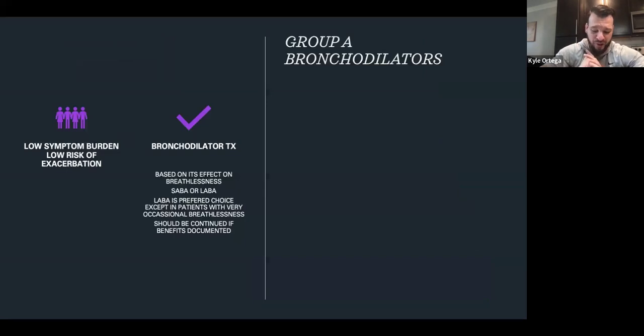All right, so we're going to start with Group A, low symptom burden, low risk of exacerbation. Pretty much just giving them some bronchodilators. It could be SABA or LABA, short acting or long acting, based on its effects on the breathlessness. LABA is the preferred choice, except in patients with very occasional breathlessness. Bronchodilator treatments should be continued if there's benefit documented. So that's Group A, pretty much the lesser group.